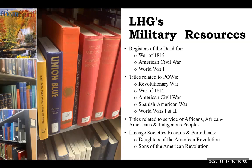In addition, there are titles that relate to the service of Africans, African Americans, and Indigenous peoples, including in the Revolutionary War. And we also have lineage societies, records, and periodicals, particularly for the Daughters of the American Revolution, the Sons of the American Revolution, and one I discovered that I didn't get in is the Grand Army of the Republic.